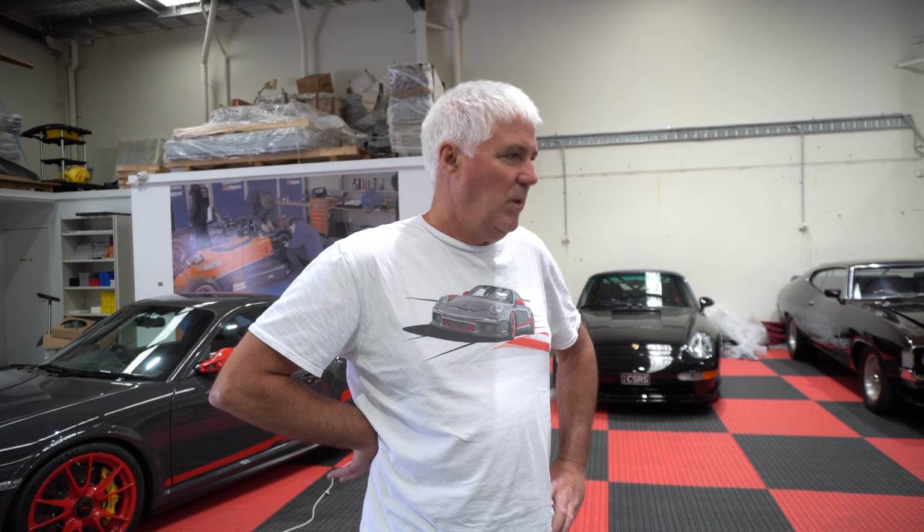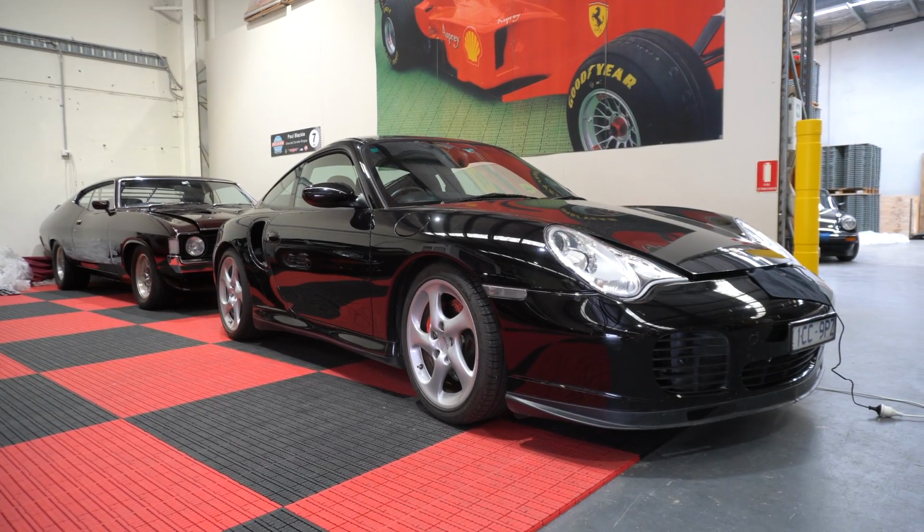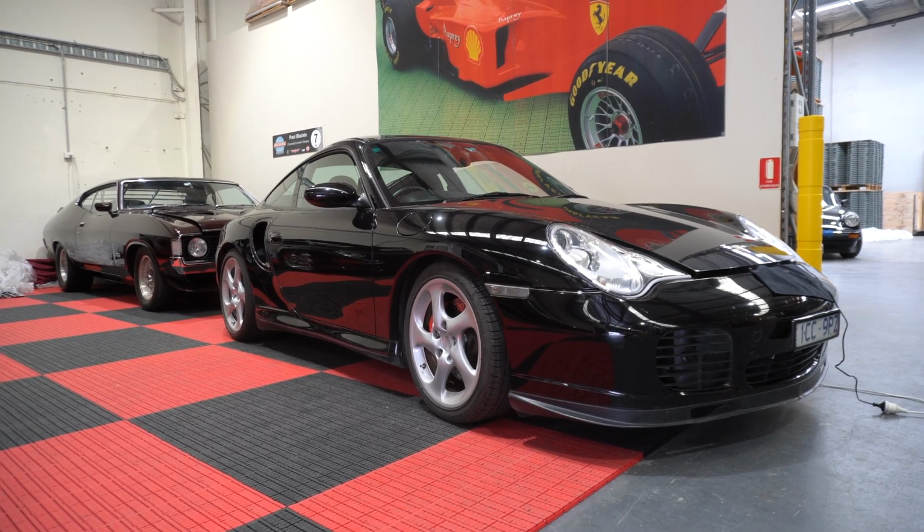But that's one of the favourites. That gets used a lot, even though it's got low Ks on it. It only had 14,000 on it when I bought it off him. It's got 32 on it now. Very underrated cars, in my opinion.